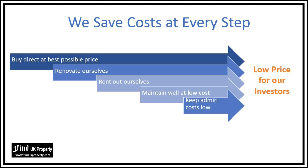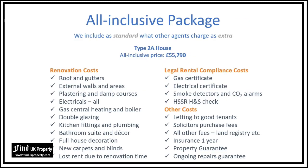A key first step to ensure our clients get good value is to buy properties in good locations at the best possible price. In fact, we save costs at every step so that we can offer a great low price to our clients and still be profitable. When you take account of everything that is included in our package, the price you pay is significantly lower than the market.